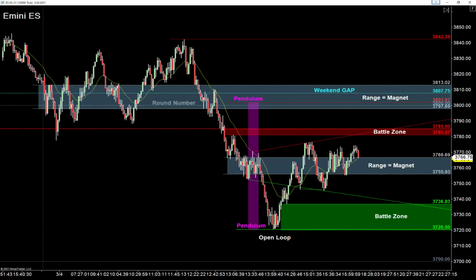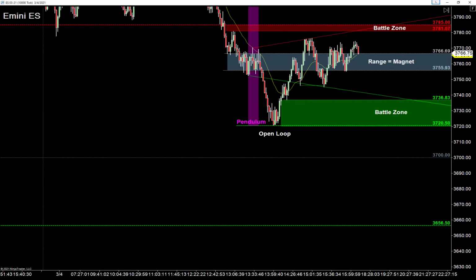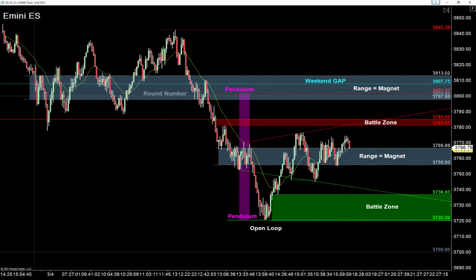So hopefully by now I've made my point as far as it's going to be difficult to be a seller. Now, obviously the bears may come out, the bears may run this thing lower, and we may get another big leg down, big round number, right? Some major levels below us. But we've got to be careful, right? Got to be very careful right now. Not a lot of really great options to be a seller.